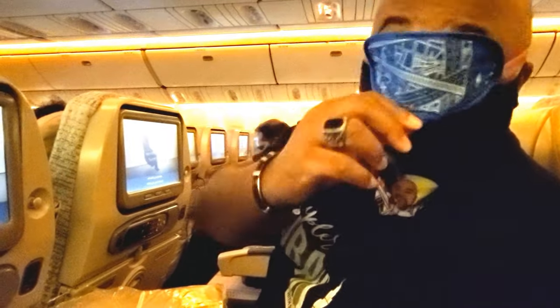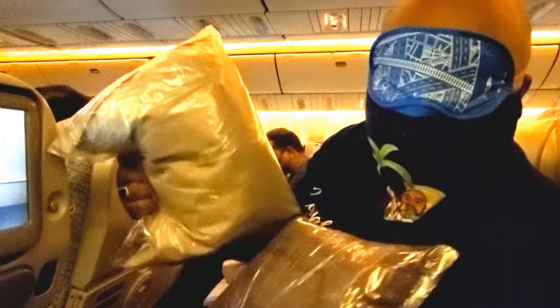So Emirates, they give you these little swag bags that have nice little things to help make your flight a better experience. Let's dive in and see what's in there. Socks. Toothbrush and toothpaste. And earbuds. Mask. Pillow. Blanket.